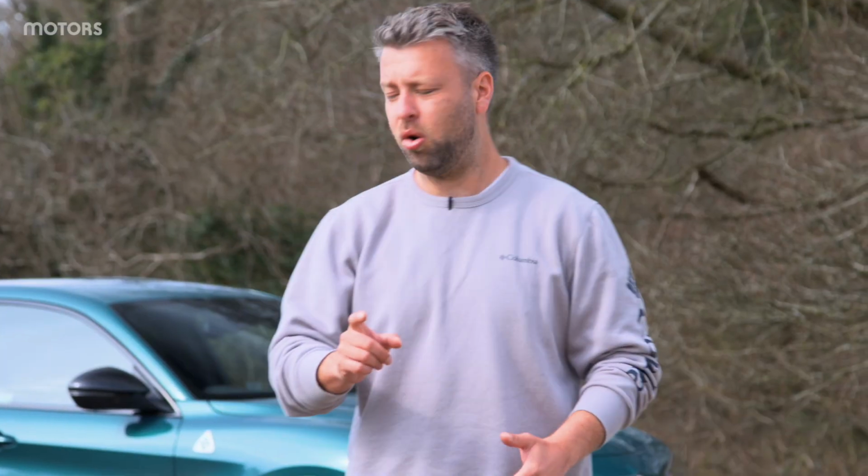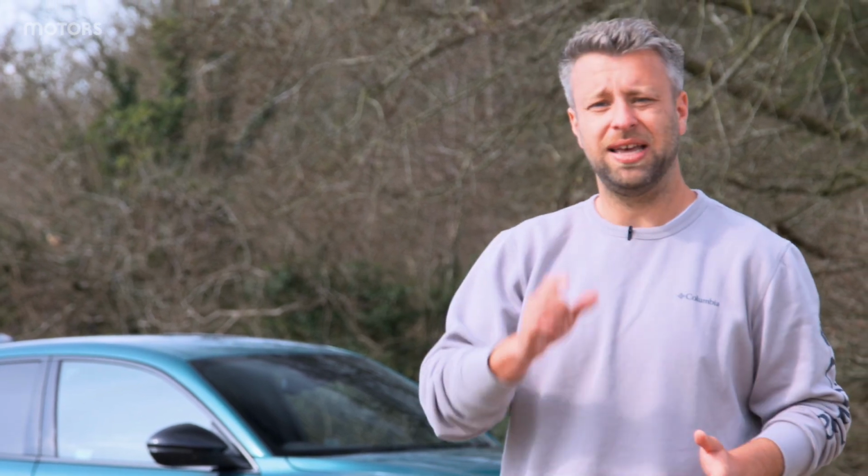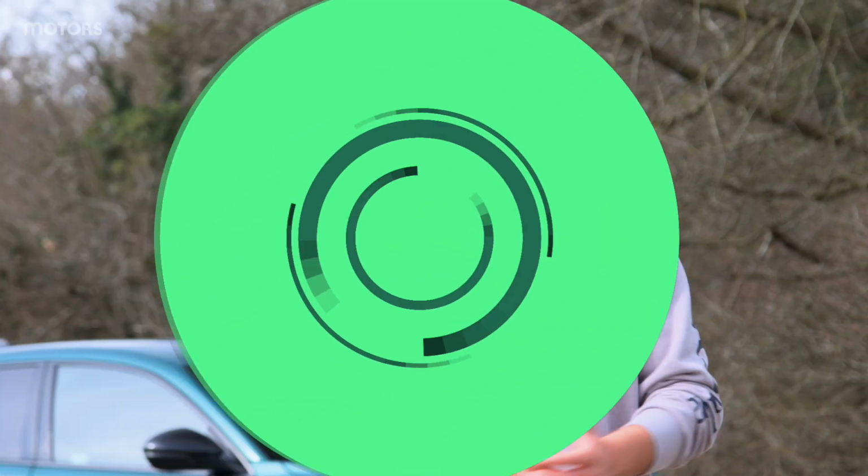Now, I'm quite excited about all three cars that we've got here today. They've all got that grin-inducing factor that aims to make everyday life a little bit more exciting. So I think the best way to see what they've got to offer is to get behind the wheel. So let's go and drive them.